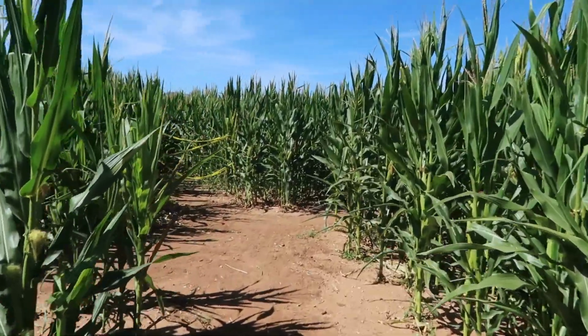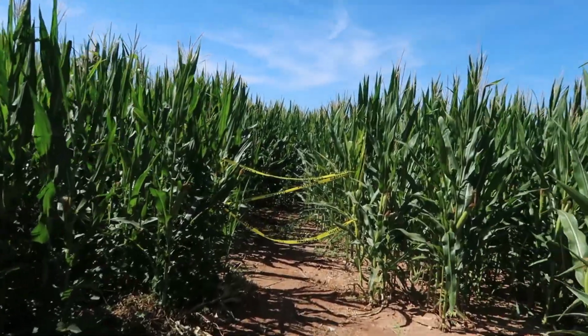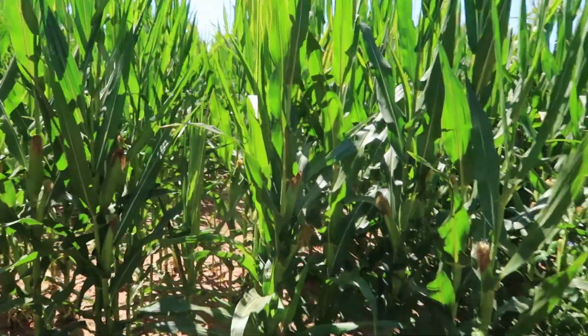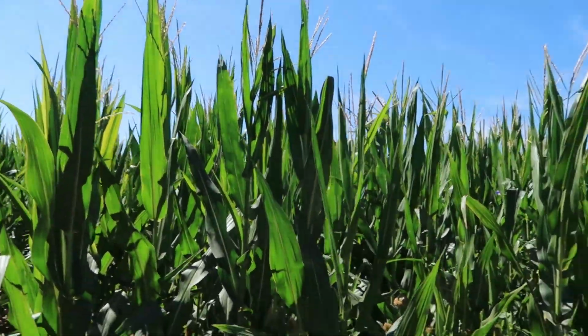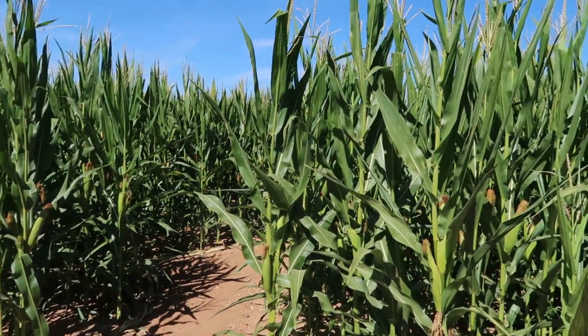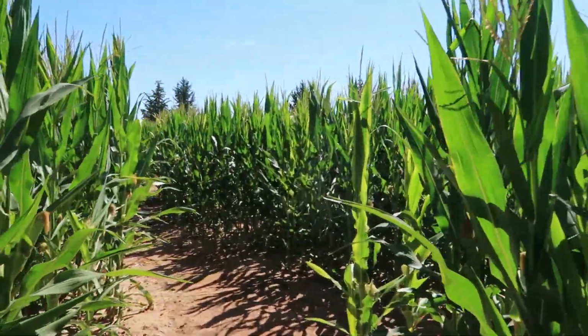All right, we got a police line, do not cross. The parking lot's over there. We need to continue going this direction in general. That doesn't feel right because it's taking us the opposite way we need to go. I say this way.